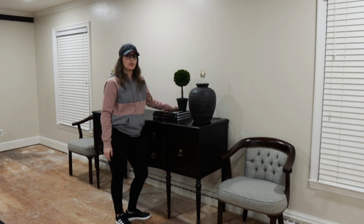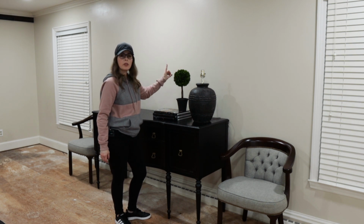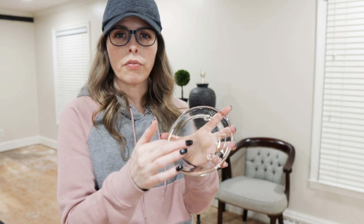But as I mentioned, these are fantastic. They are real, they're preserved. Spray them once a month and they stay beautiful. I love these little glass stands. You can find these all the time in thrift stores. They have the little feet on them.